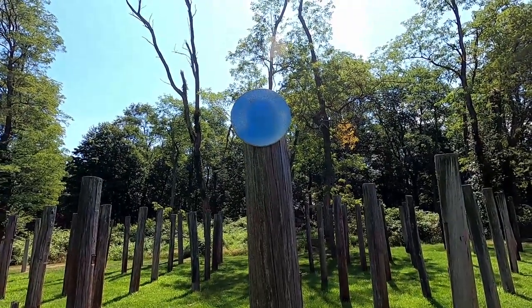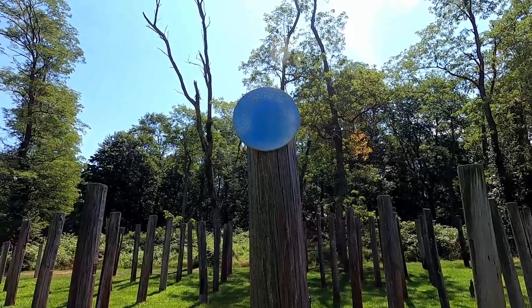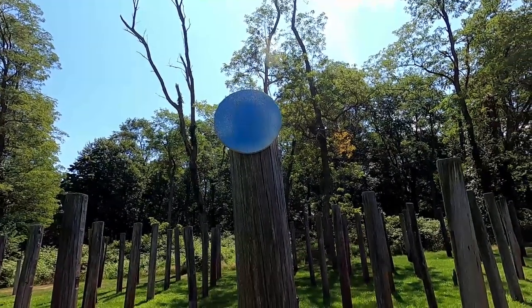This one has some sort of blue disc on it. I don't know what that's supposed to mean. All right, so that's the telephone pole farm in Chester. I mean, I think it's pretty cool. I hope you did too.